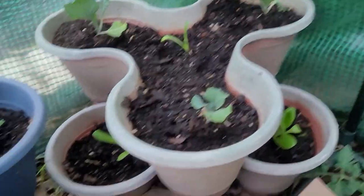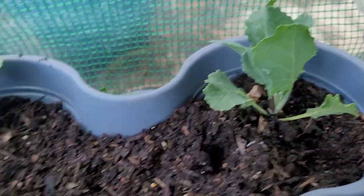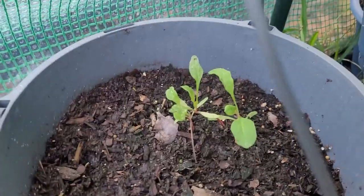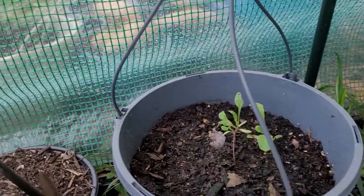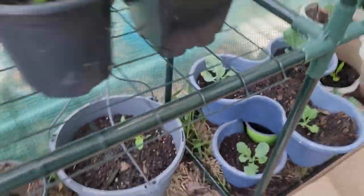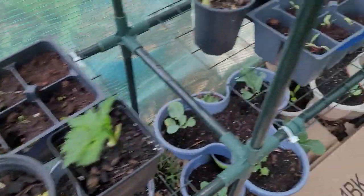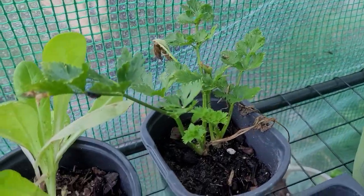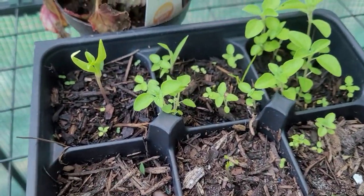And some collards. What collards are there? Fly. And some Ford hook. I think these are Ford hook. Swiss chard. Let's go up a little bit. I got some tomatoes going. Celery. Some more Swiss chard. Some mints. Two baby okras right here. Some more celery. And I have to think about these because I can't tell anymore what this is.